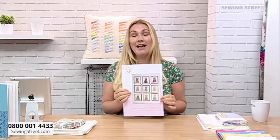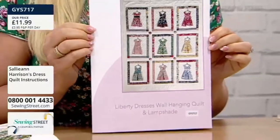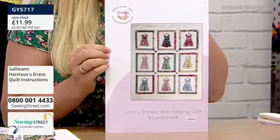Oh, I'm so excited for this hour. Honestly, the quilt that you are going to see this hour is one of the most pretty, beautiful quilts that I've ever had the chance to present. I love it, absolutely adore it. Just because these are gonna sell out any second now, we're gonna bring the instructions in straight away. I've got a feeling this is gonna be a repeat of the last hour where we're gonna have sellouts way before the end of the hour.